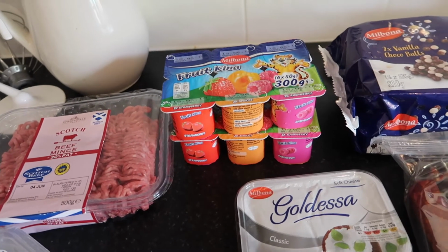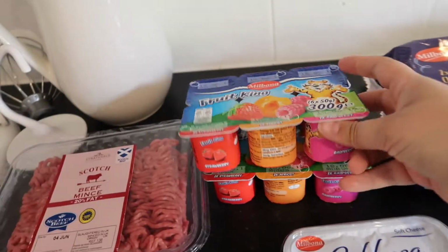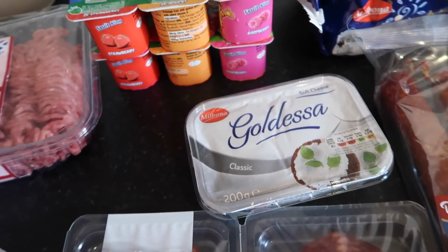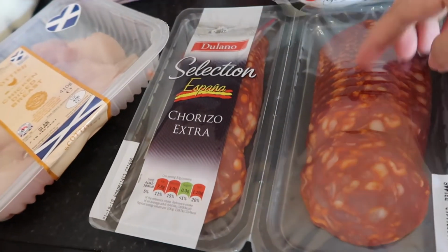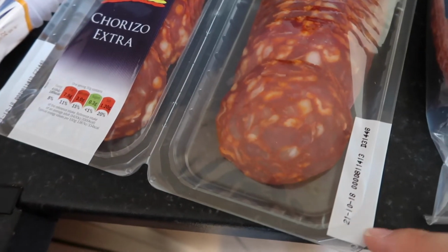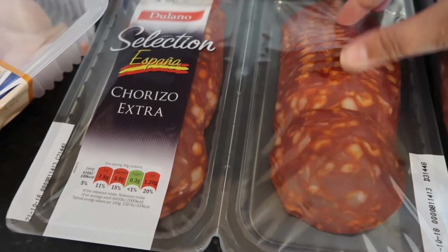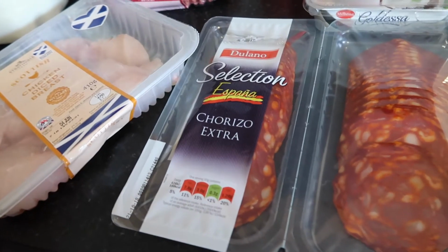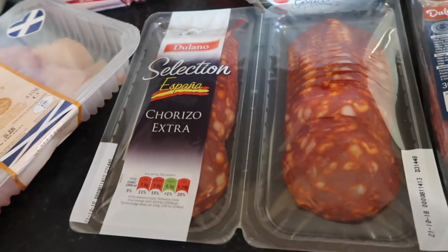And then onto some fridgy stuff. I got 2 packets of these Fromage Frais for the kids. I just got 1 soft cheese this week because we still have one unopened that we've not even used. A 2-pack of chorizo. We have one of these left, and maybe 2 slices from this other one, but the dates on these are very good. This doesn't go out of date until the end of October, so I bought it because I know we probably will go through that, because we didn't have our homemade pizzas this week. We had a Domino's, so we didn't use as much chorizo as we normally would.